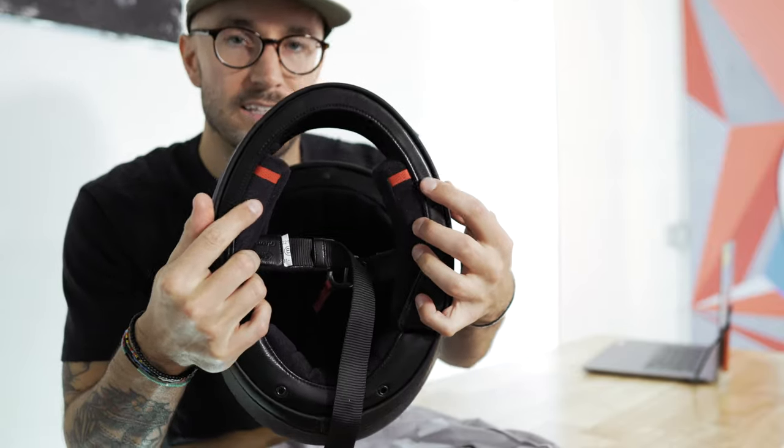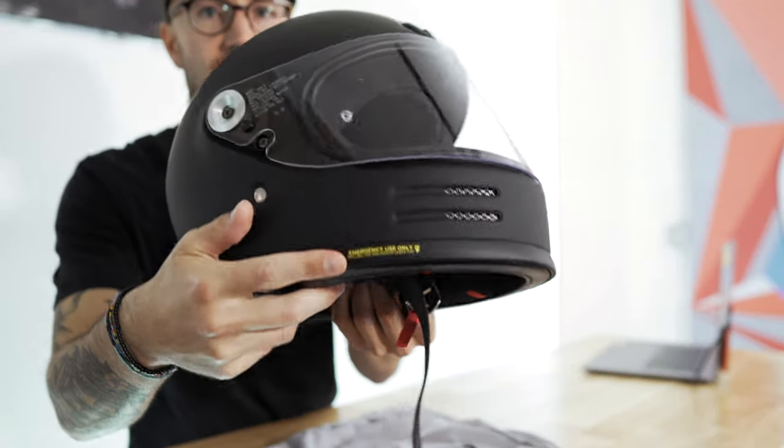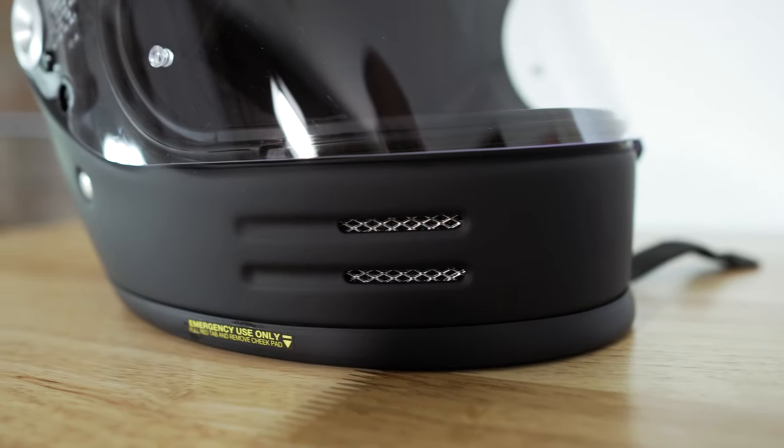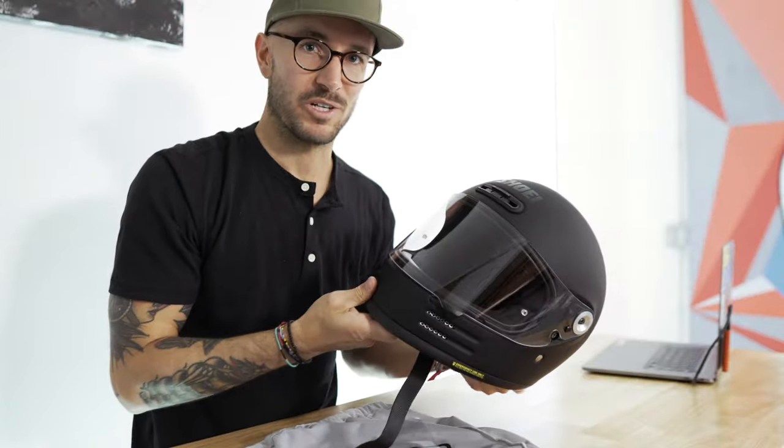Safety pulls for the red, as well as stickers right here. You do have grating inside of the ventilation there. I'm not sure how I feel about that. Might be hell to wash bugs out of that.